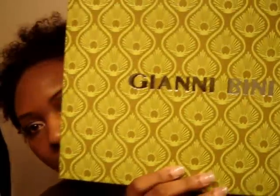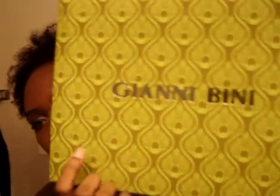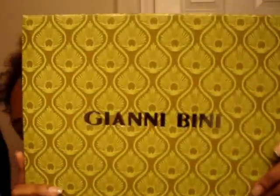And I got these from Dillard's, and the name of the company that makes them is Gianni Bini. So if you see this box anywhere, try on the shoes because they are so super comfortable. And all of the shoes that they make are really, really cute, but they're super comfortable. So anyway, remember that name, Gianni Bini. And I got that from Dillard's.